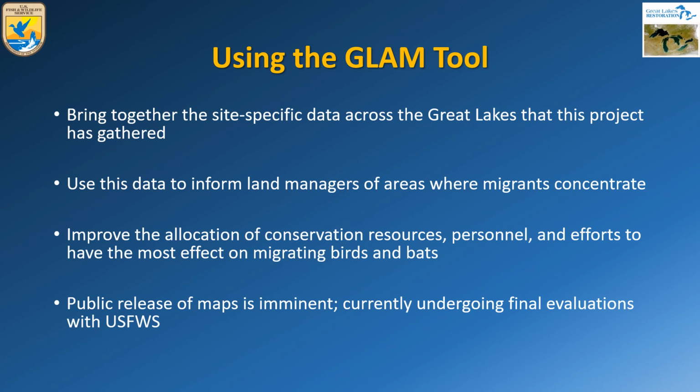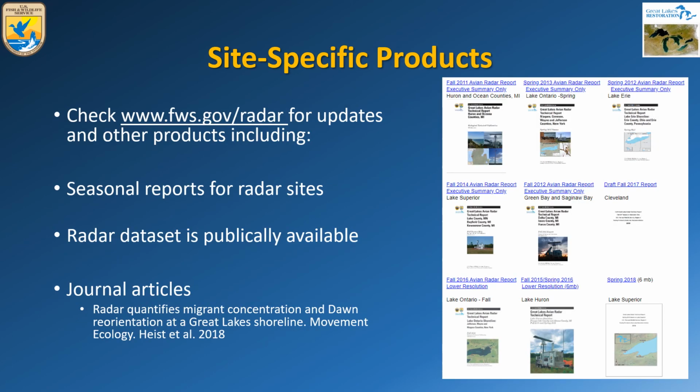And the public release of these maps is imminent. We're undergoing some final evaluations within the U.S. Fish and Wildlife Service. So check at our website, www.fws.gov/radar, for updates on when this is going to go live, and some other products we've done, including seasonal reports for radar sites. The radar data set is publicly available there as well, and then we're also producing some journal articles, including some work on dawn orientation at the shoreline, and then there's another article in review right now looking at basin-wide directional movement with our radar data.